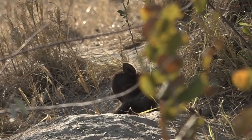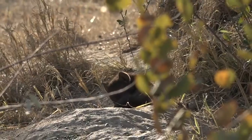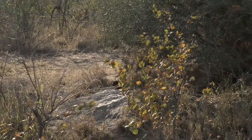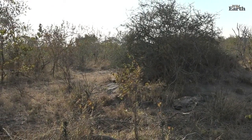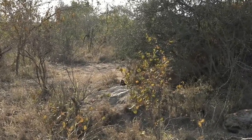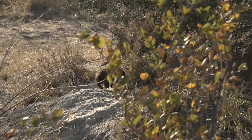It's very small and easy pickings for many predators out here, even aerial predators in the form of birds of prey. But generally, hyenas have a really long life. They can live for up to 20 years in the wild, despite having a real dangerous lifestyle of hunting and scavenging, which exposes them to a huge range of pathogens. They actually have a very long life in the wild.